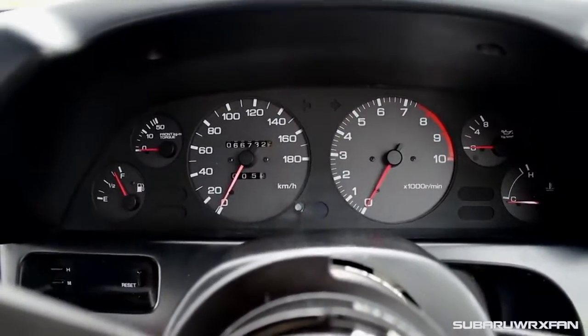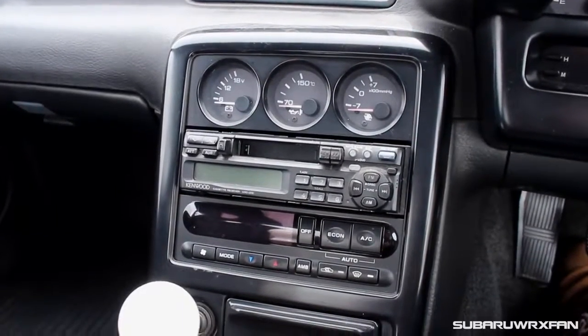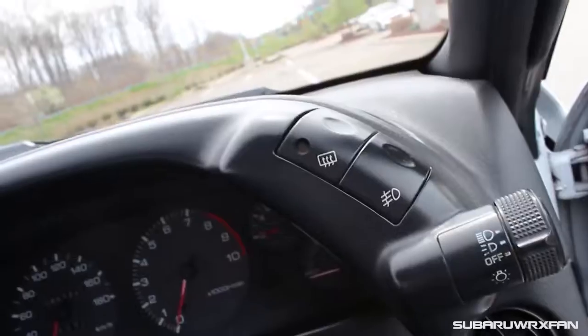But otherwise, I mean, really great. Everything is very driver-centric in this car. The whole center console here is angled towards the driver. You have your radio controls actually up here on the dashboard binnacle, and so interesting. You also have your wiper controls and your lights here on the other side.